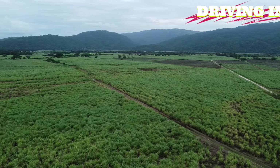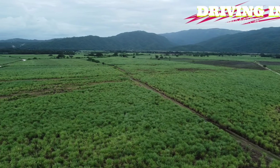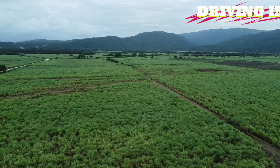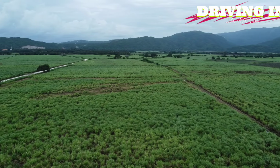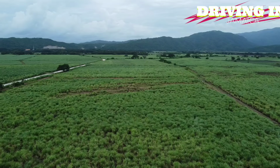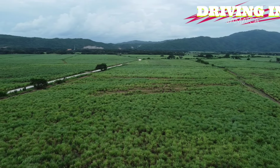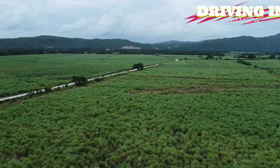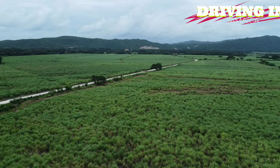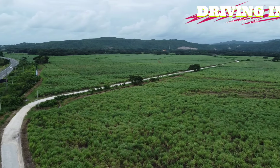Now, over here where we're looking at, this is where they're going to build the Caymanas Special Economic Zone. This area here, another massive development where they're going to be building warehouses, factories, manufacturing plants, etc. The Raintree development will be similar, where you buy a lot and then you build a warehouse, you build a plant, you build a factory. Massive developments.